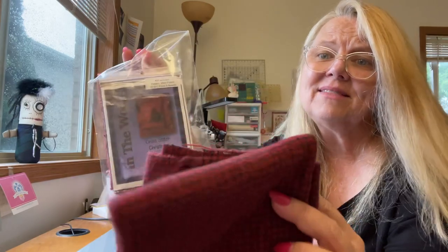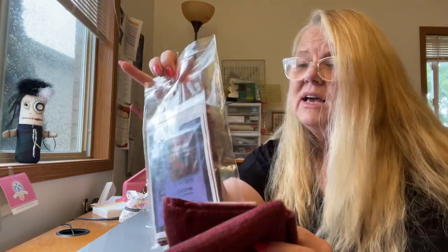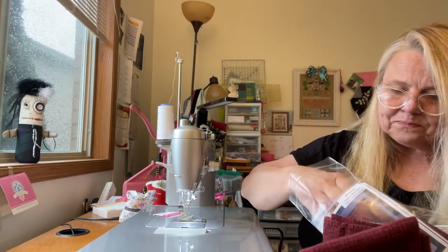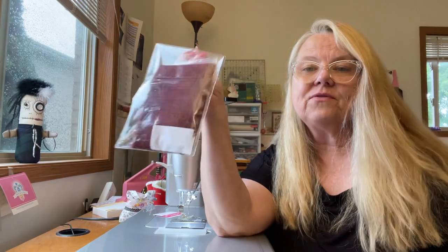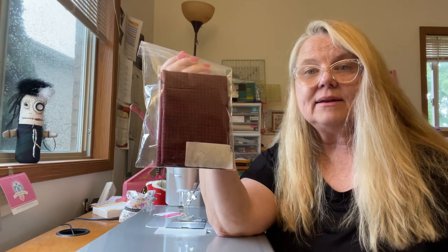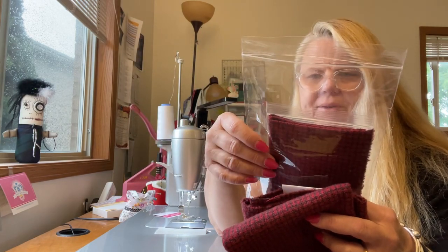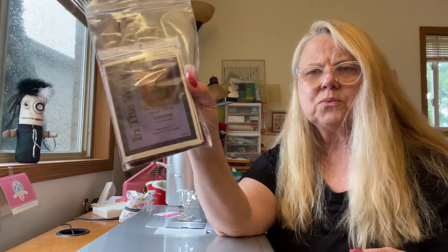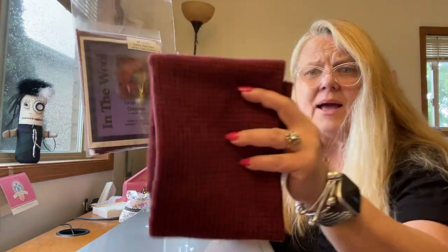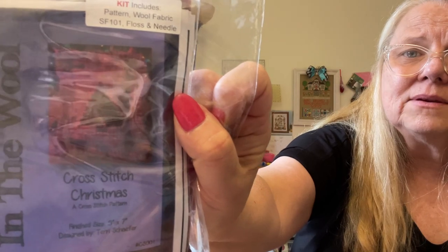So I will be posting this pattern on my website because it looks like a ton of fun. She supplied us with the pattern, the wool, the thread, a needle. I mean, she had everything in there. Super cute. I think she has the pattern on her website. I think it's like $11. I plan on doing this, and you make a pillow out of it. See the pillow? Really, really cool.